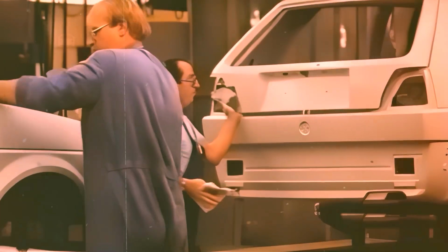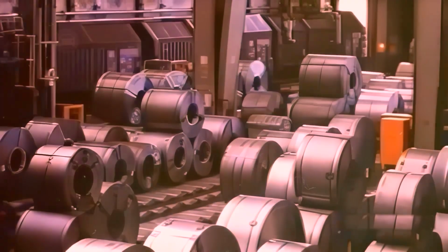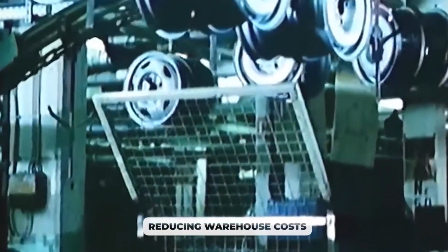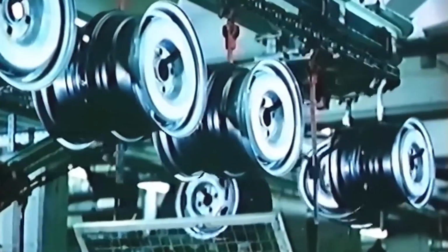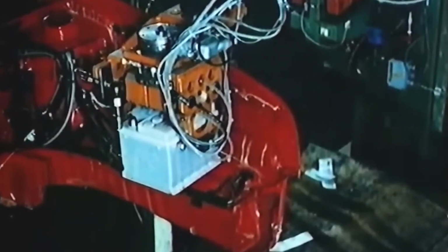Logistics was another critical aspect of production. Just-in-time inventory systems were beginning to be implemented, reducing warehouse costs but requiring reliable deliveries from suppliers. Components had to arrive at the factory in the right quantities and at the right times to prevent production interruptions. This complex choreography of parts and materials was managed by a dedicated logistics team.